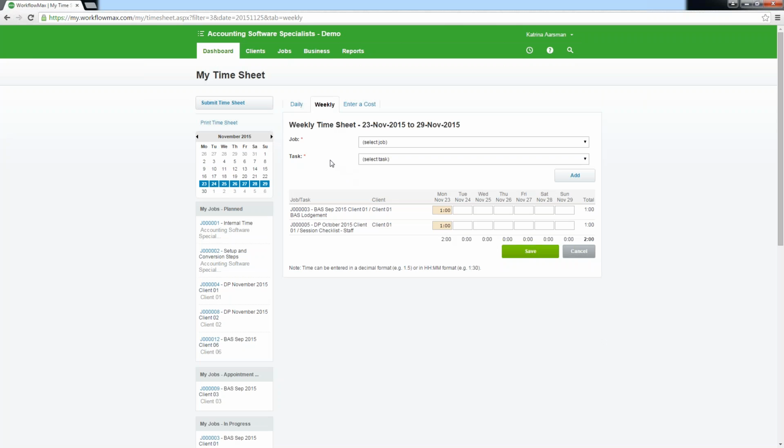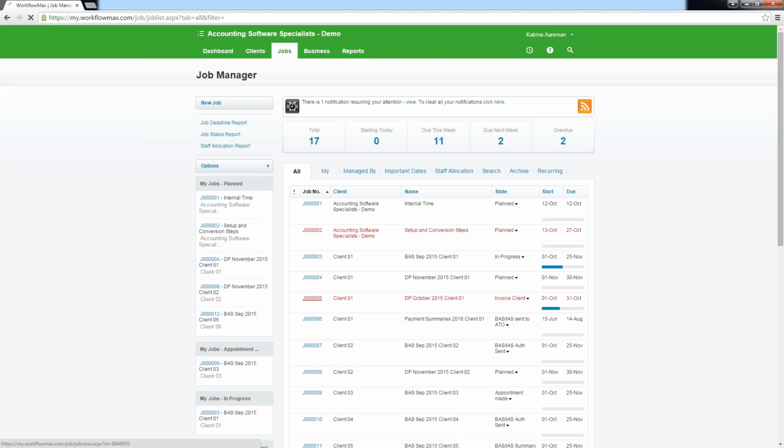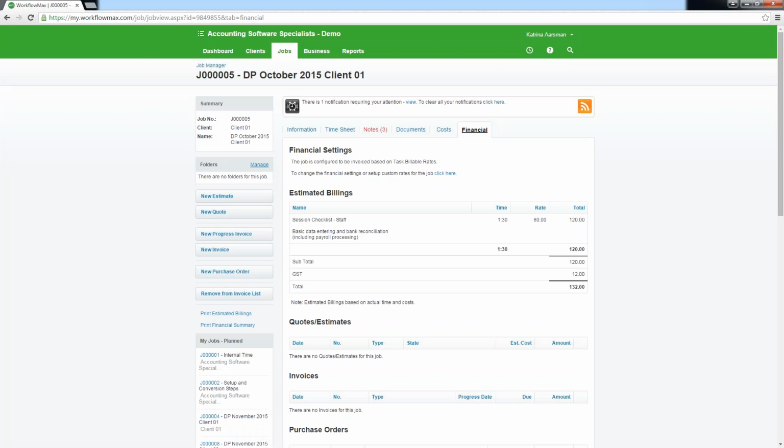Okay, so I'll just show you briefly the invoicing as well. So there's several ways of doing your invoicing. You can do it within your job. Just find the job number that I was in. I've got some time on that one. Okay, so this is one way of being able to do an invoice. So it's just within the financial tab.